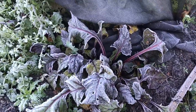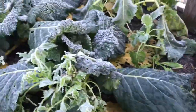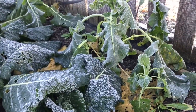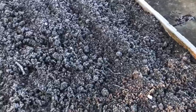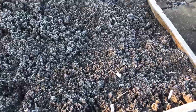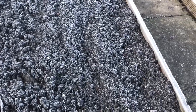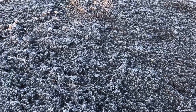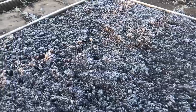There's some beetroot in this bed still, not too many of them, just a few in this row here. And inside the brassica cage we've got Savoy cabbage and purple sprouting broccoli. In this bed, this is the bed where I've planted the garlic. It's all pretty frozen at the moment, no sign of that coming through as yet, but I wouldn't really expect that because I planted it quite late. And then over to one of the no-dig beds that just needs a bit more compost on the surface, but then it'll be ready to go in the spring.